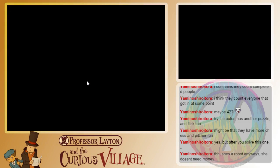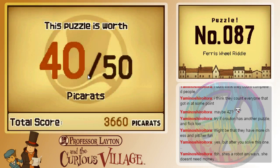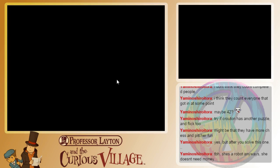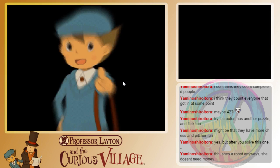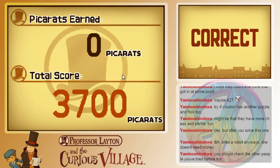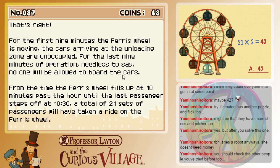Alright, well, back to this puzzle. I'm gonna guess 42, because it'll be funny. But at this point, I'm willing to take suggestions. I think I've got it. Are you kidding me? Layton's apprentice saves the day. You should check the other people you've tried before too. That's a good point. I should.